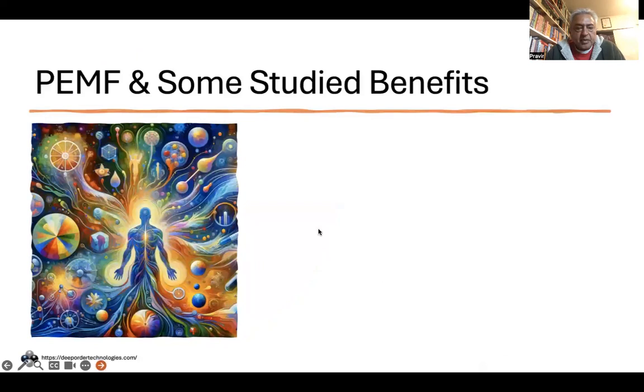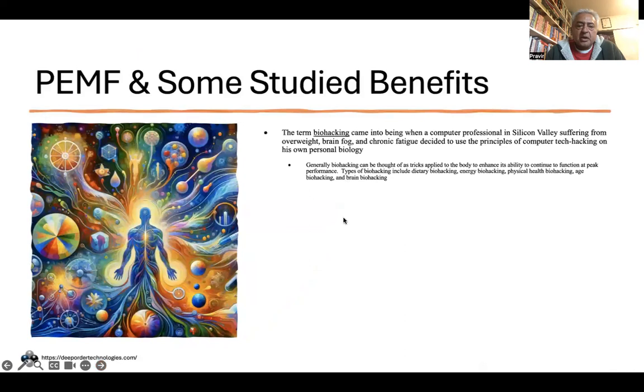So getting to key components, let's just start with PMF first. PMF can be thought of as belonging to that category of biohacking. The term biohacking came into being with a computer professional in Silicon Valley who himself was suffering from overweight, brain fog, chronic fatigue, and decided to use the principles of computer tech hacking on his own personal biology. There are different kinds of biohacking, for example, dietary biohacking, energy biohacking, physical health biohacking. In particular, we can think about pulsed electromagnetic field or PEMF biohacking falling under the physical health biohacking category.